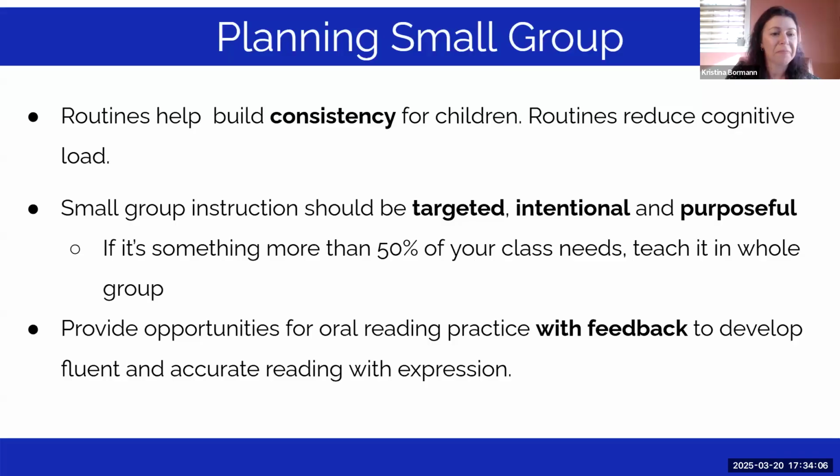So also, when we're planning our small group, there's a couple things that I always like to keep in mind when thinking of time efficiency and most effective practices. I find that routines really help build consistency for children, and they also help reduce that cognitive load. I know that in the previous PLC series, there have been some really great presentations on activities that you can do to build those routines.